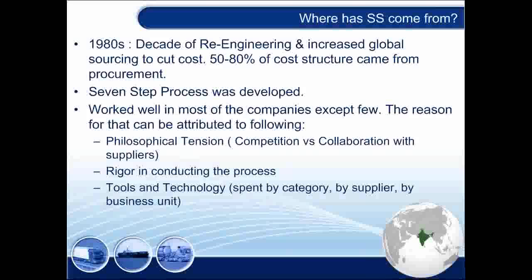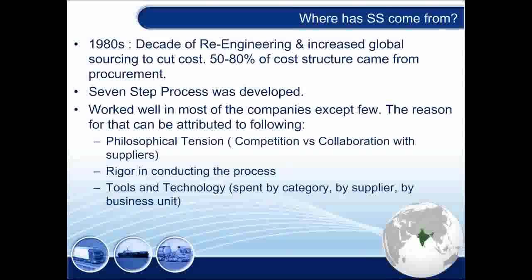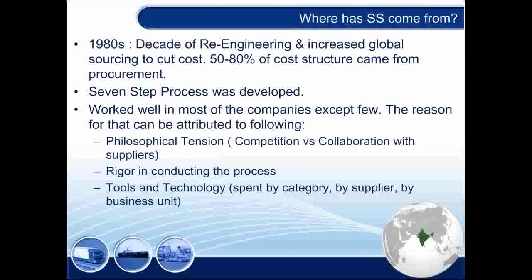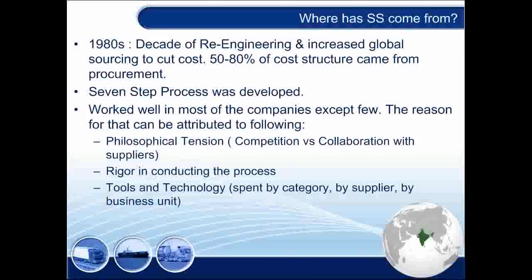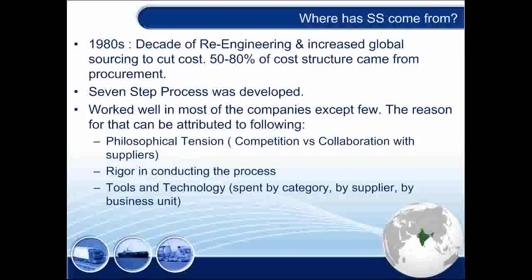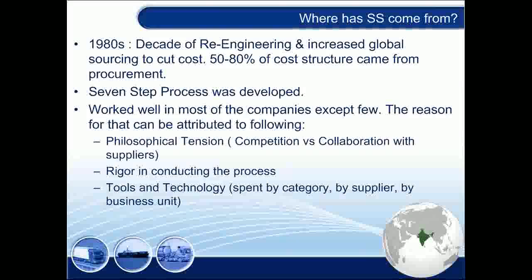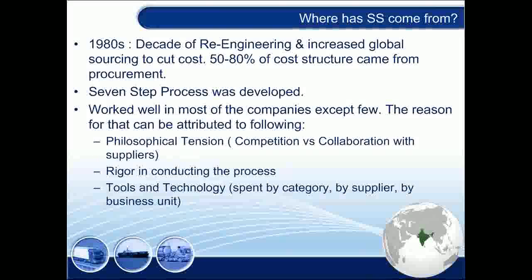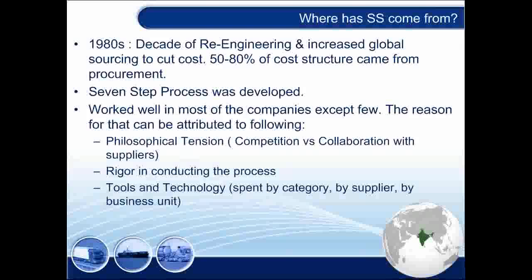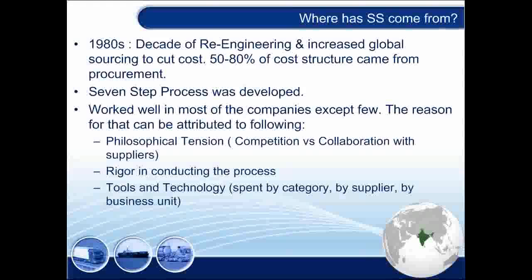The first could be philosophical tension. Philosophical means some people think competition is the only way to survive, while the other side of the game is collaboration: work closely with the supplier. If I look at the public sector, for them competition is the only way. But you also know even after competition, there are still too many scams around. Not necessarily are we getting the best price. So some companies have taken a hybrid approach of competition and collaboration. Again, in the good old days, we used to keep suppliers at arm's length.